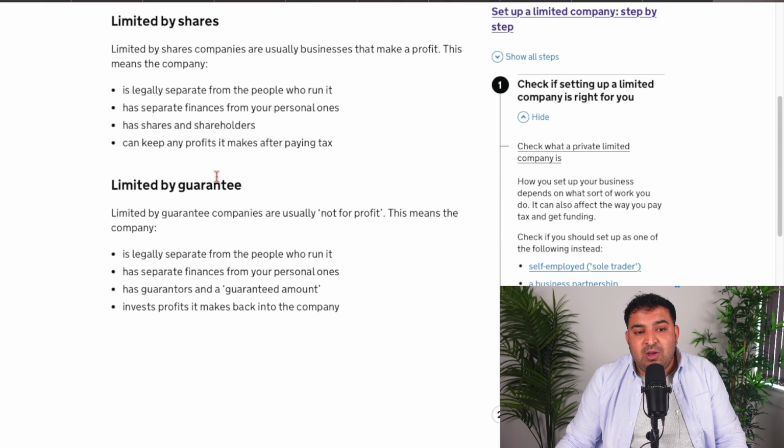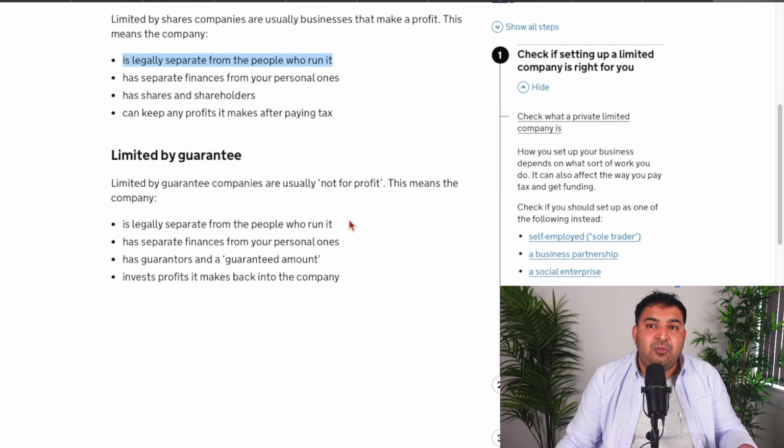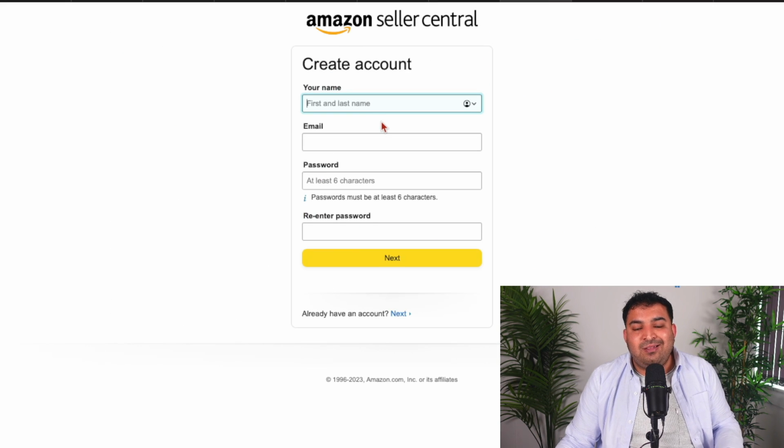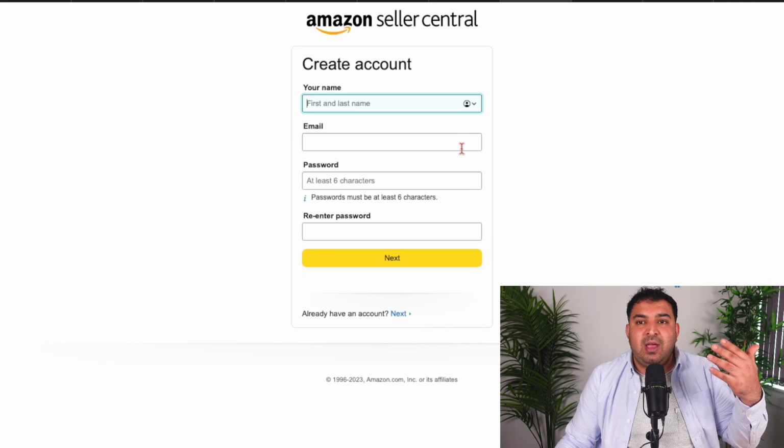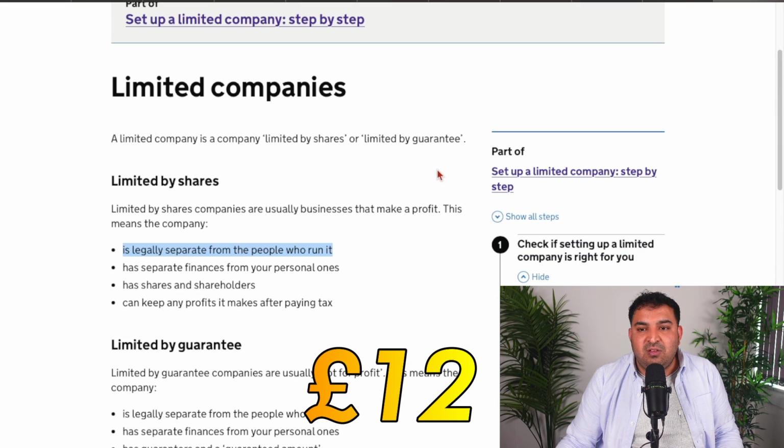So if you create a limited company, you are legally separating yourself from the business. This is the way you are taking off all the liabilities, and you are also complying with Amazon terms and conditions. I see a lot of people, they don't register their business, they don't have a limited company, they jump straight on to Amazon right here and they start creating an account, and their account eventually gets banned after they have put in all the efforts and time and spent all that money as well. So it only costs £12 to actually register your business as well.